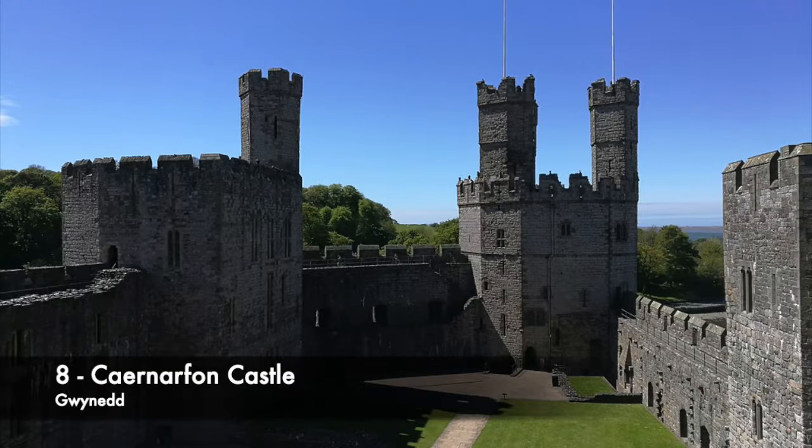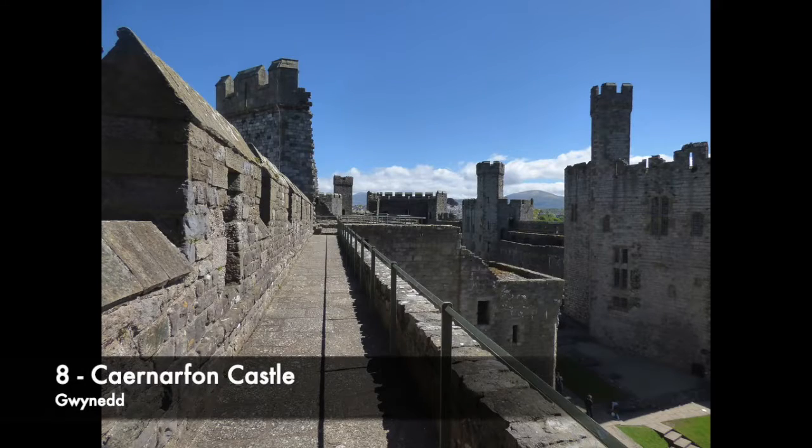Most recently in 1969, the current Prince of Wales, Prince Charles, took his investiture here. The castle itself towers over the local town. Its imposing and impressive site would have been enough to put off any rebelling locals.